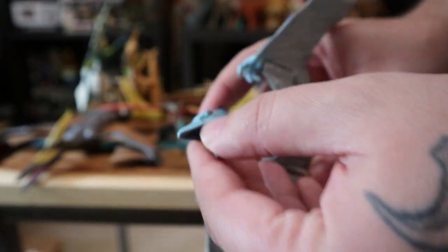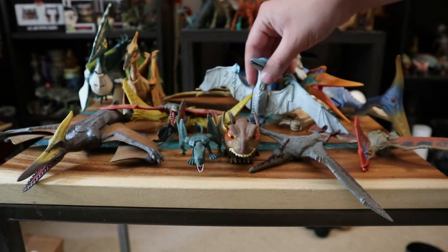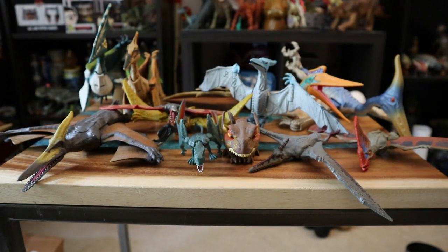And I know they have different colorations. There's like a green one and a brown one somewhere, but obviously there's no blue one. It doesn't stand very well, so I kind of have it sitting in a pose like this, whatnot.